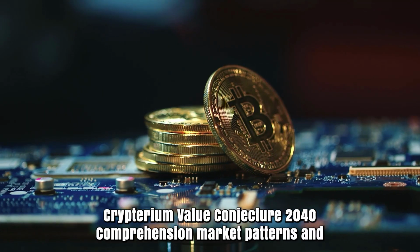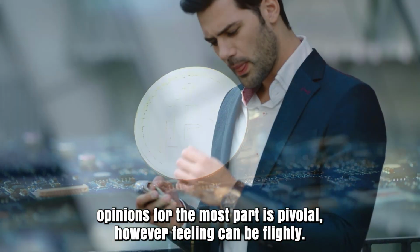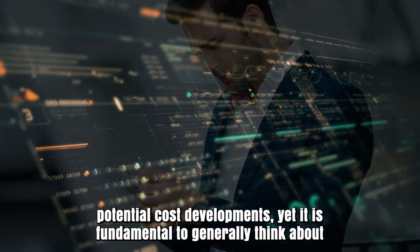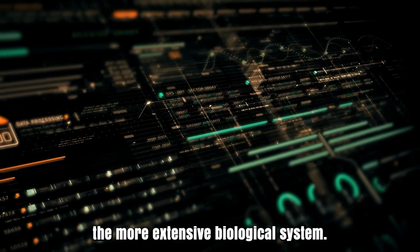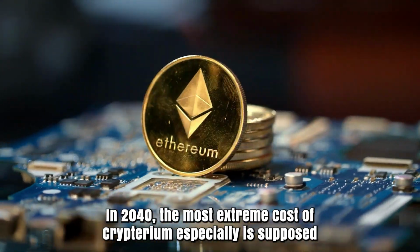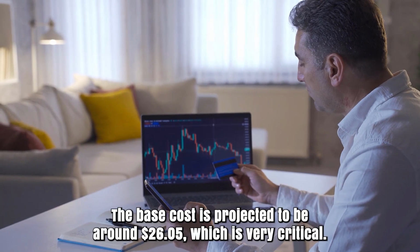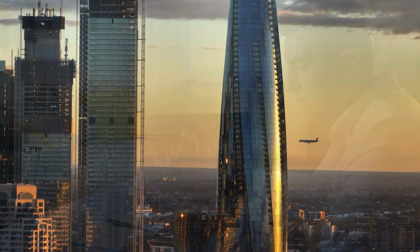Crypterium price forecast 2040. Understanding market trends and sentiments is crucial, but sentiment can be unpredictable. Examining current market dynamics can offer insights into potential price movements, but it is essential to consider the broader ecosystem. In 2040, the maximum price of Crypterium is expected to reach $32.89, with an average trading value of $28.51. The minimum price is projected to be around $26.05.